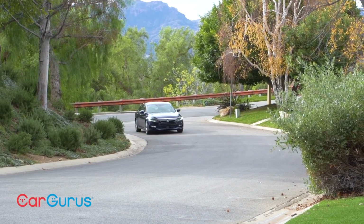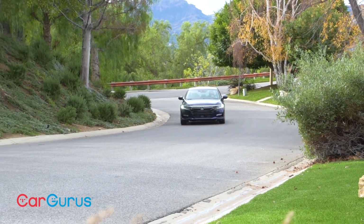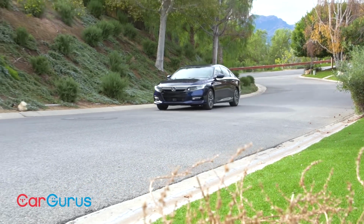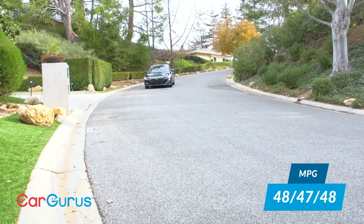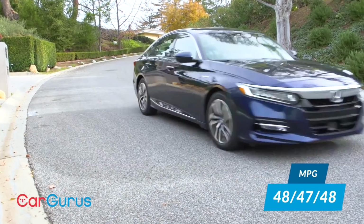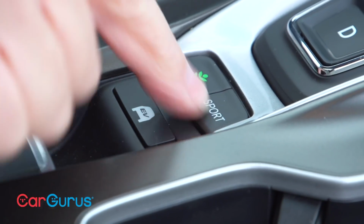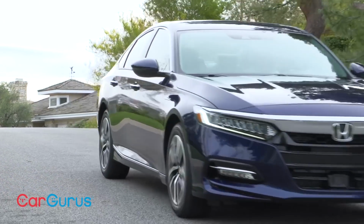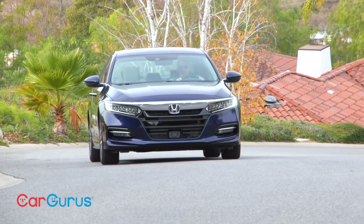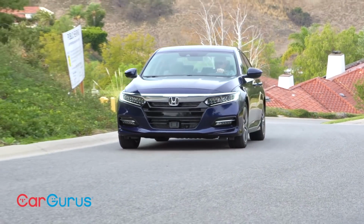That contributes to the car's significant improvement in city fuel economy, which rises from 30 miles per gallon with the standard turbocharged 1.5-liter four-cylinder engine to 48 miles per gallon with the hybrid powertrain. Switch the car into sport mode and you'll sense an immediate change in drivetrain response. I used sport mode while driving on local canyon roads, and the Accord Hybrid had no problem powering up mountain grades. Like all Accords, the Hybrid is enjoyable to drive.